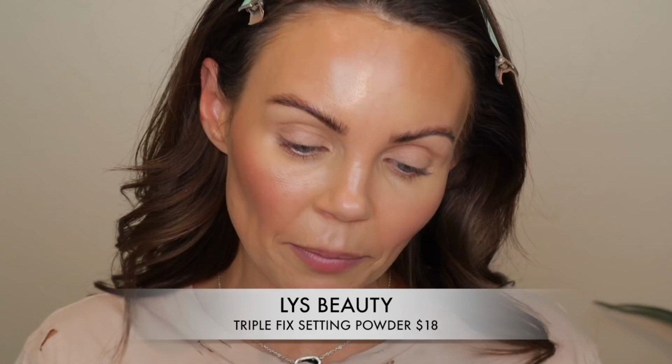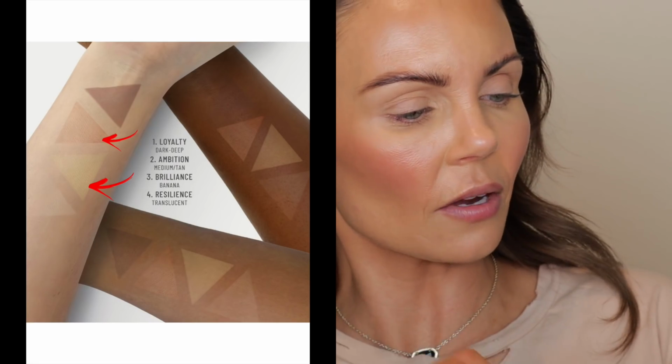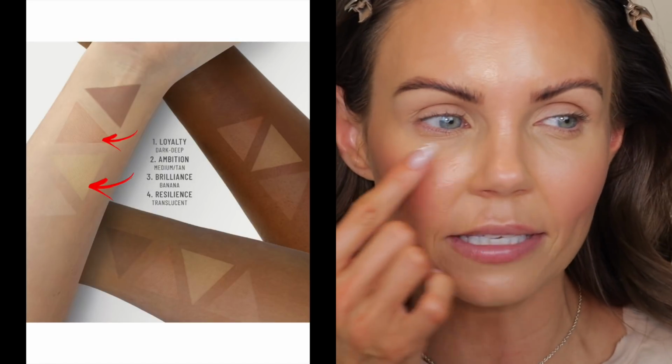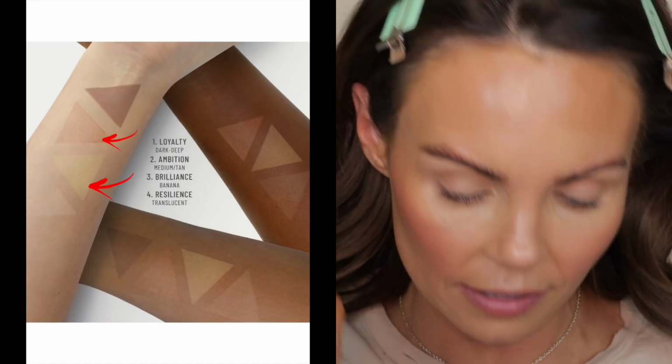Let's move on to the powder. So this is called the Triple Fix Setting Powder. These retail for $18. I did pick up 2 shades. One is like a banana shade, and then the other is for medium tan, okay? I wanted to pick up the banana shade because I wanted to see what it would look like underneath my eyes. These come in 4 shades, and they are a translucent pressed setting powder that blurs the skin and locks complexion products in place while absorbing excess oil for a natural matte finish.